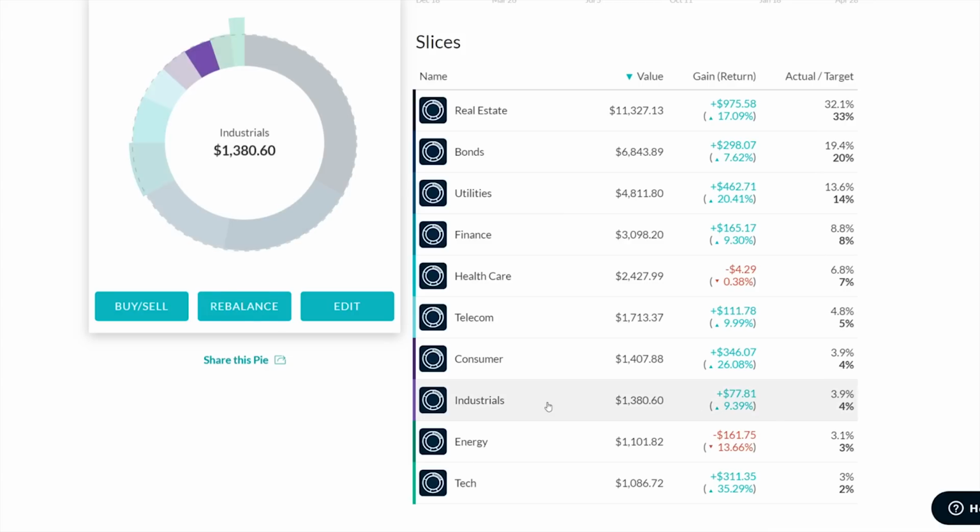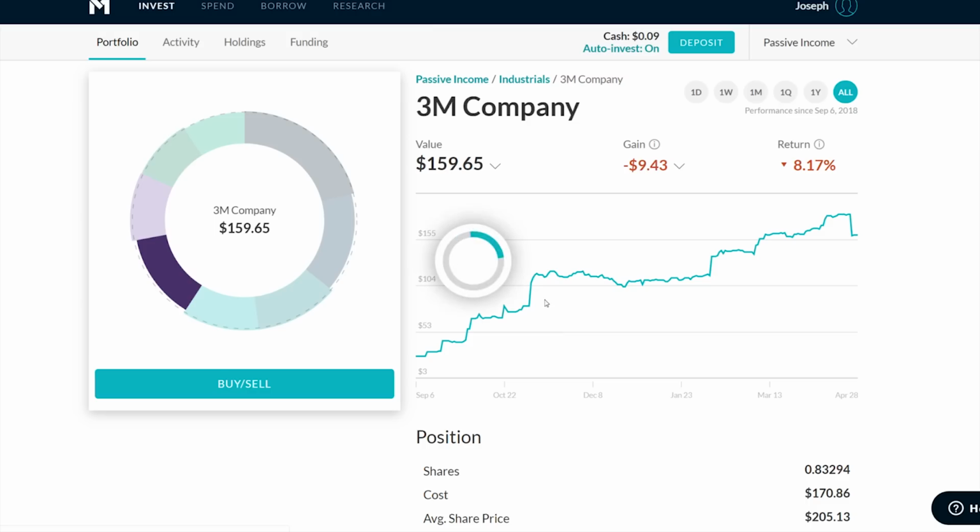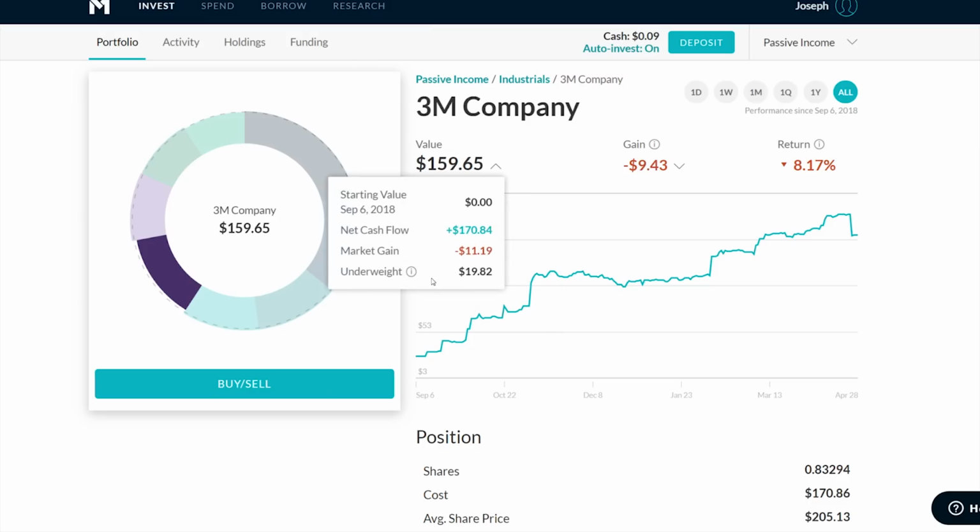So if you have an instance like this where I have my portfolio, I have 3M that has a current price drop, I can click into this, and 3M right now is underweight by $20. Considering this is a pretty small holding for me, but it's saying it's underweight, meaning that future deposits will be funneled into this company until it's back up to its allocation. Because for me, it dropped down $9 and that made it more underweight.